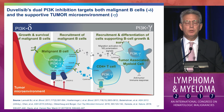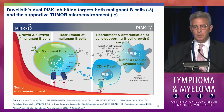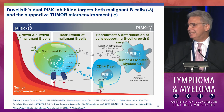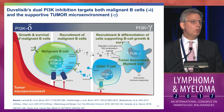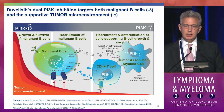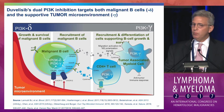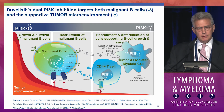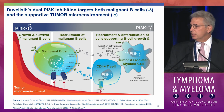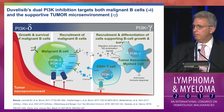As Dr. Brown mentioned earlier, they went through the toxicities associated with idelalisib. Idelalisib is a pure PI3 kinase delta inhibitor, but there are 4 different isoforms of PI3K. Copanlisib, which I'm not going to talk about today, is a PI3 kinase delta and gamma inhibitor. But one of the drugs that has recently completed a pivotal trial is duvelisib. Duvelisib is a PI3 kinase delta and gamma inhibitor.